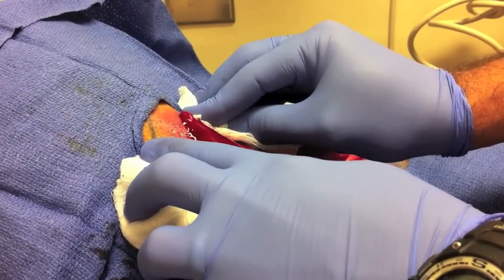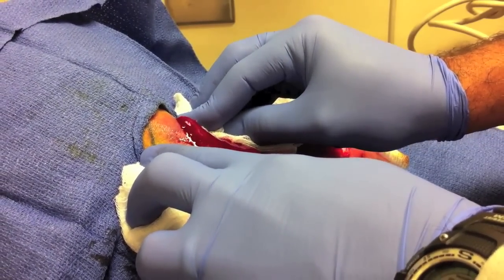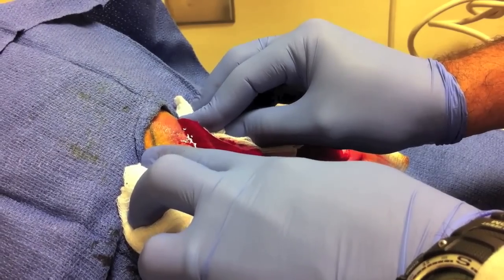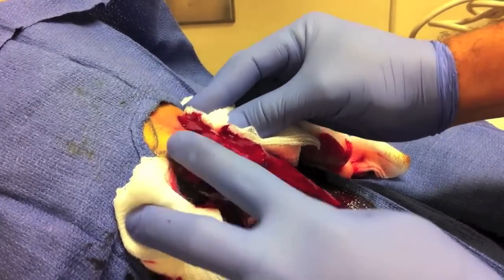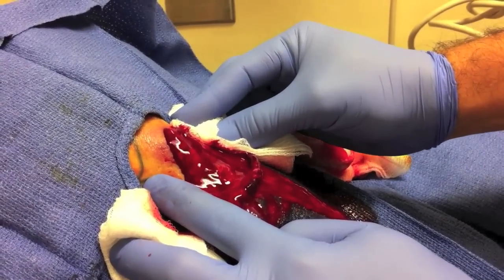Surprisingly enough, it wasn't that bad of a smell. It didn't smell bad at all. Sometimes these abscesses smell and intoxicate the whole emergency department. This one, although very infectious and seropurulent fluid, it wasn't all that smelly.